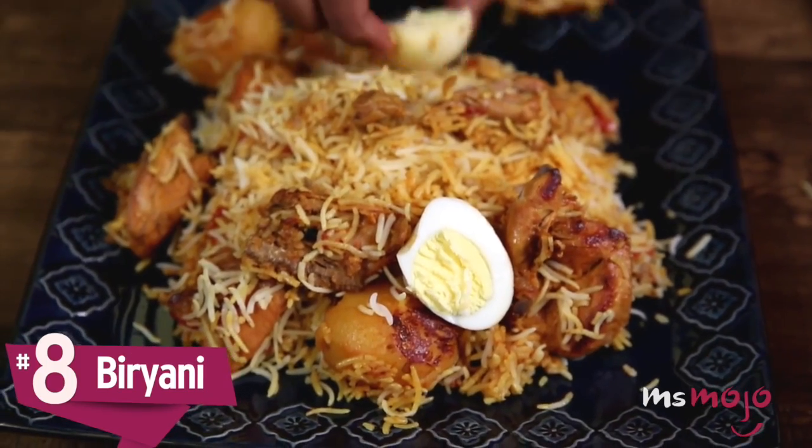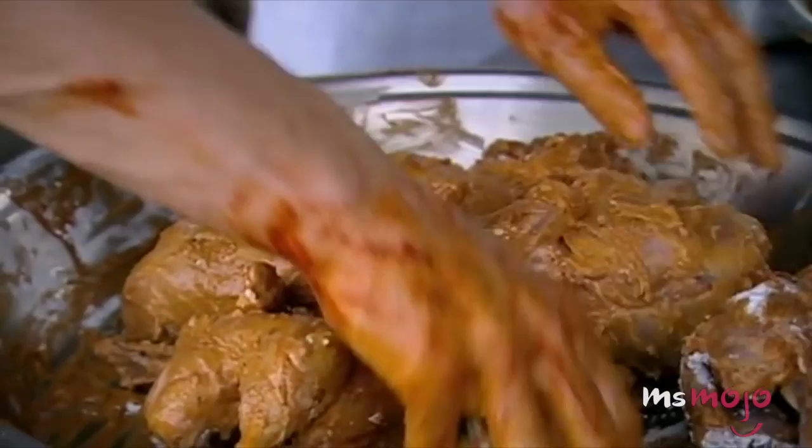Number 8. Biryani. You've got no idea how excited I am to taste this biryani. Looking for something a little drier?